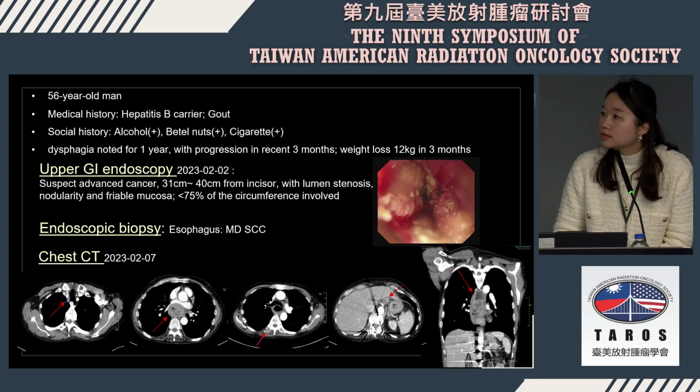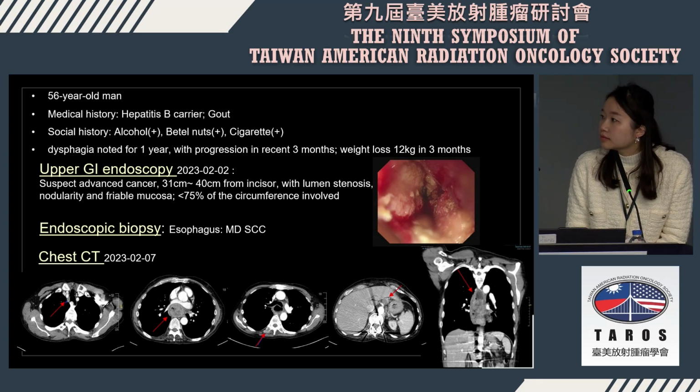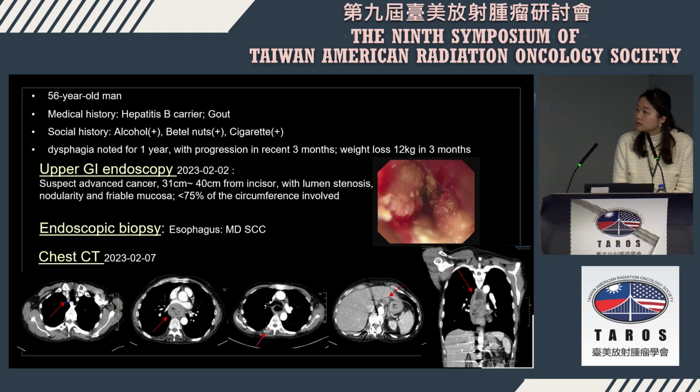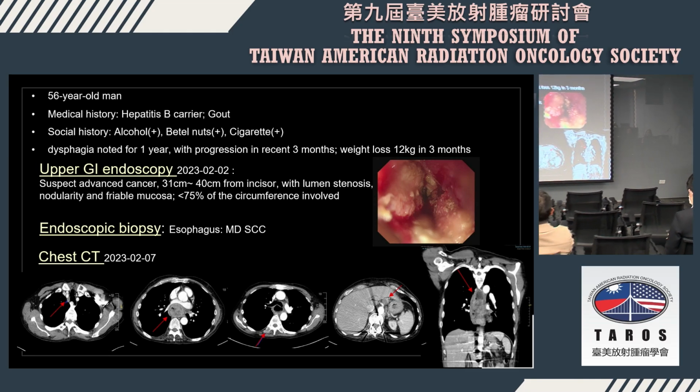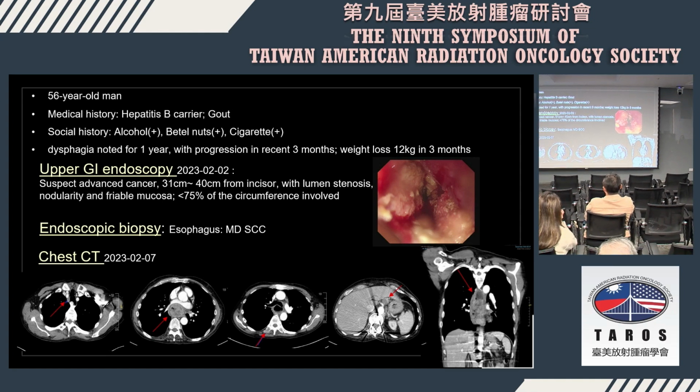Okay. Of course, in patients who have disease at the level of the carina or above, we typically would do a bronchoscopy, because you said there was some invasion. Yes, we do bronchoscopy as well.